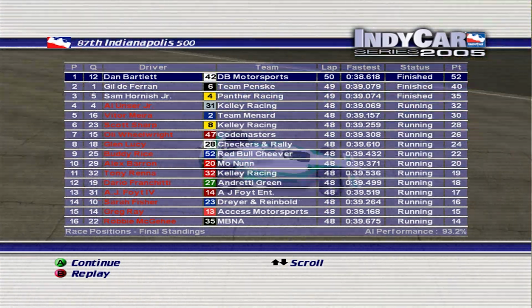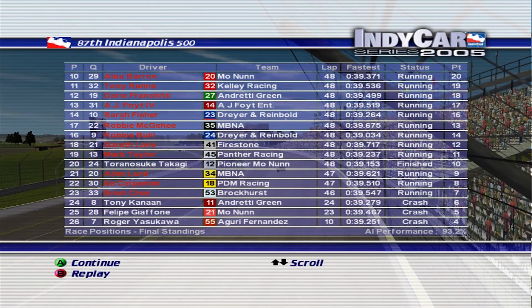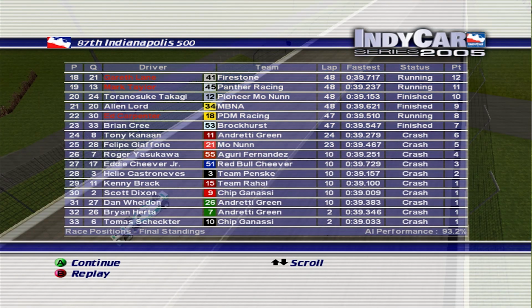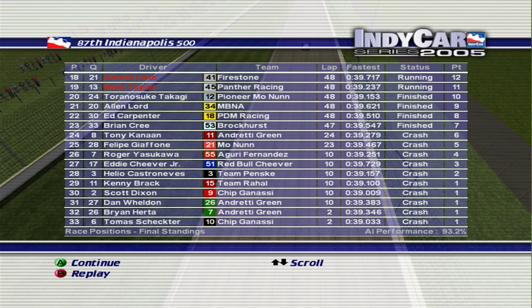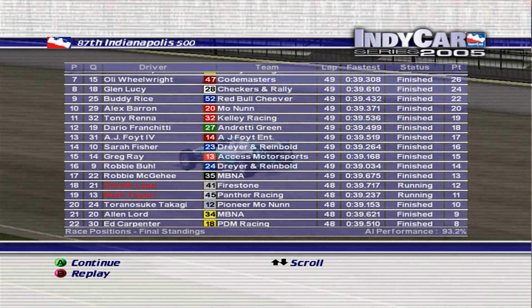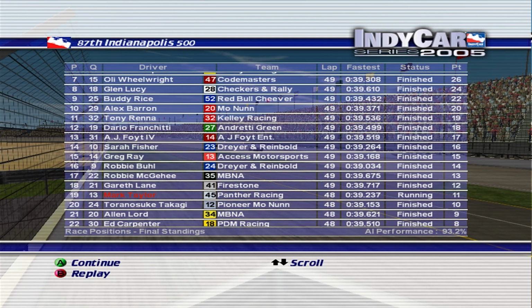Yeah, cheers then. AI performance on that one was 93.2, would be because of the cautions. And these are all the retirees then. Tony Kanaan, Felipe Giaffone, Roger Yasukawa, Eddie Cheever Jr., Helio Castroneves, Kenny Brack, Scott Dixon, Dan Wheldon, Brian Herta, and Thomas Scheckter all crashed. I'm just waiting for the last couple, Robbie McGee, Gareth Lane, and Mark Taylor, to finish.